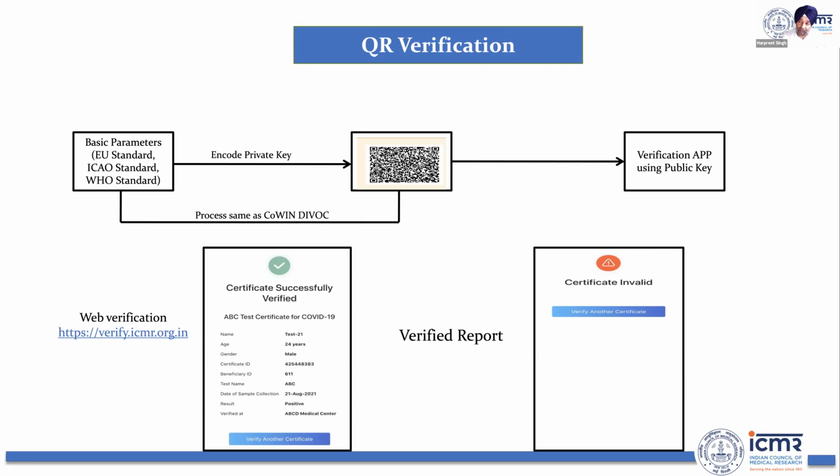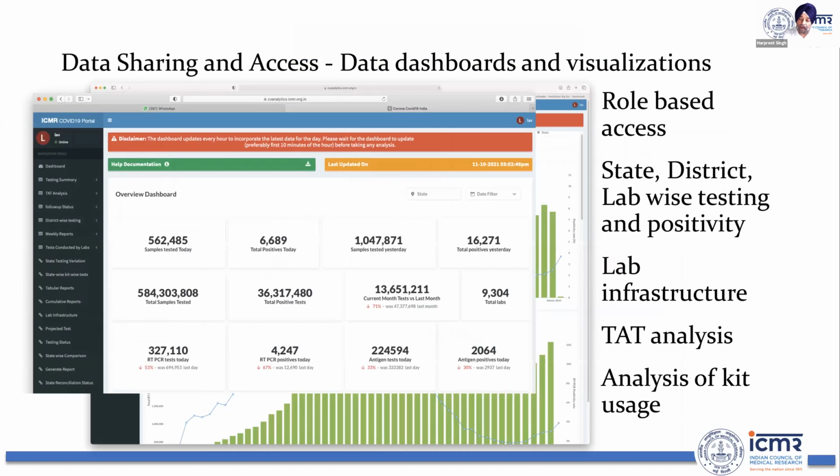The QR code which is generated is similar to what CoWIN generates using the same technology, and one can use a public key to develop apps for verification. So this is a huge service which people are using to download and verify their reports. Here is one glimpse of the state level, district level, and national level dashboards that we have developed. It does all sorts of analysis, not just positives and samples tested, but also state analysis, kit-wise usage, and lab infrastructure. So a lot of information we are capturing here.